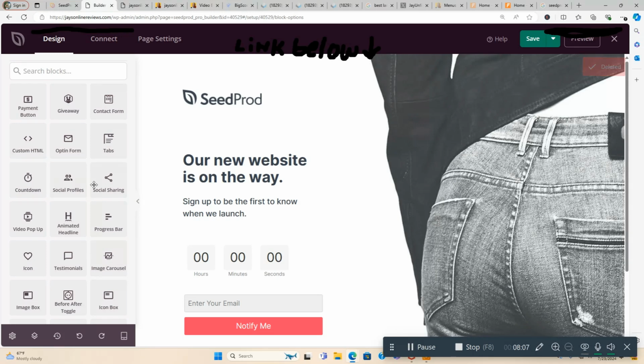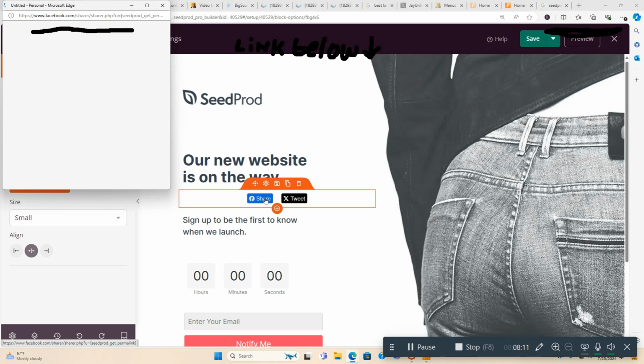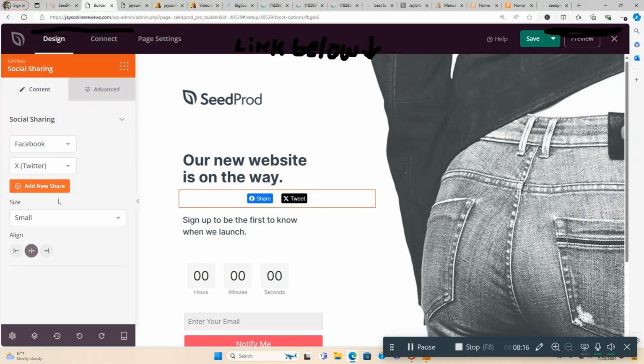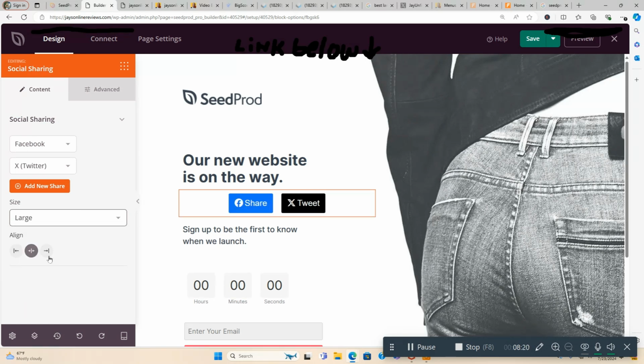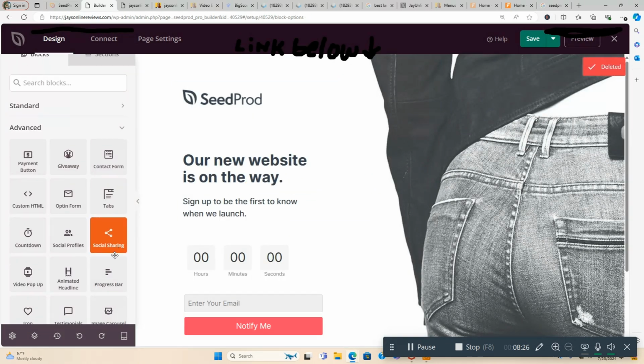Social profiles, social sharing. Look at that. You've got this one. You can make them bigger. You've got Facebook, Twitter. See the sizes? Small, medium, large. You can align it. There's just a ton of options with this. That's why I like this tool so much.